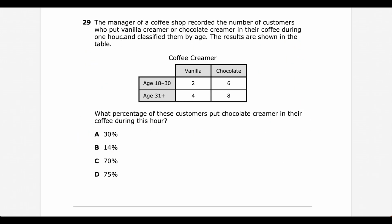So question 29, we have the manager of a coffee shop recorded the number of customers who put vanilla or chocolate creamer in their coffee and classified them by age. Here's the results in this table. What percentage of these customers put chocolate creamer in their coffee during this hour? So one thing I like to do here is put the totals across the top and the bottom here. So if we look, the total number of people going across this way is 8. If I do 2 plus 6, that's the total number of 18 to 30-year-olds.